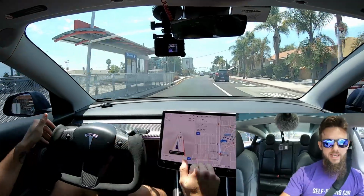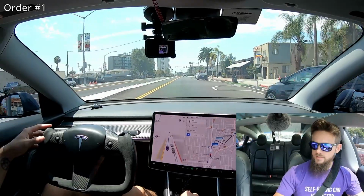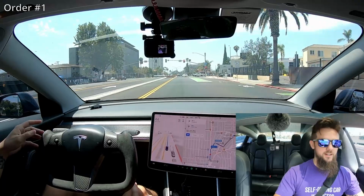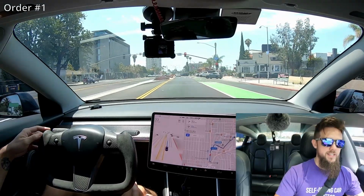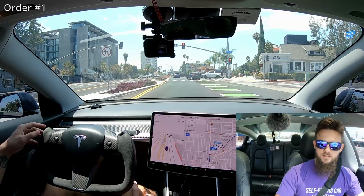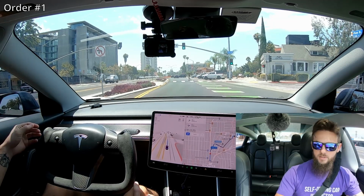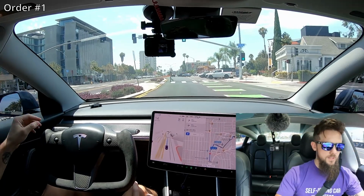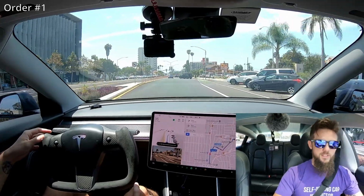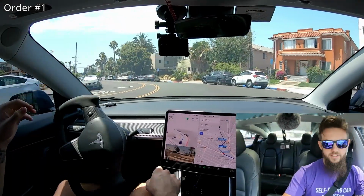Let me go ahead and fire this up. We just got an order to a Papa John's right here on University Avenue near Hillcrest and such. So let's see if we can get there. Got an interesting right turn coming up. It's gonna be kind of a dive into the right and then shifting left. Or at least that light wasn't too bad. A lot of confusing lane markings here for the car and really wide spaces, but it's diving in perfectly.